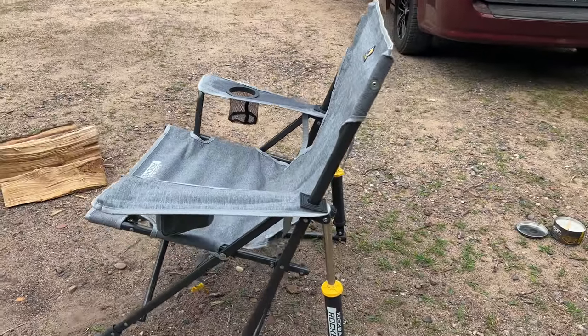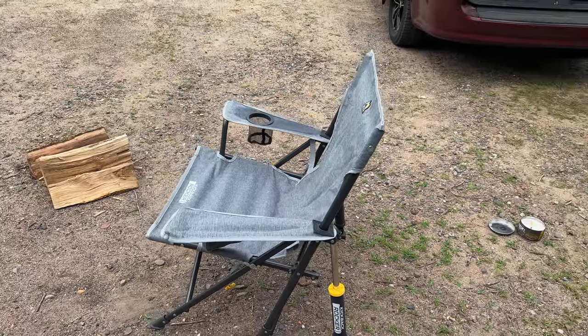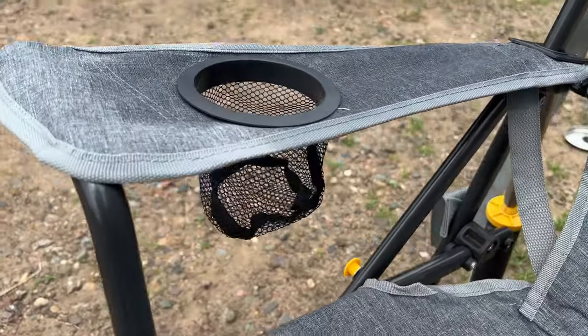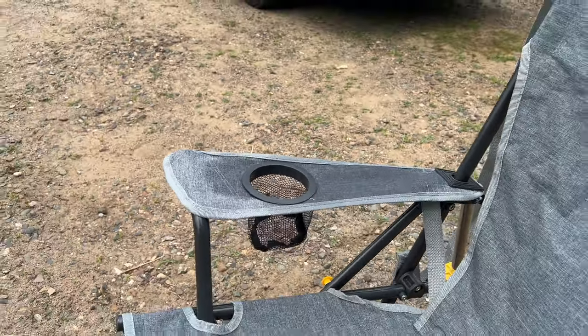This chair's actually pretty sweet. I saw it at REI and I was like, I want it. It has like these shocker, suspension things in the back so you can actually rock in it. The only thing that I found out the hard way so far is my metal cup is pretty short, and the rim is just barely above this, and since it rocks, the water was filled and it spilled a little bit.